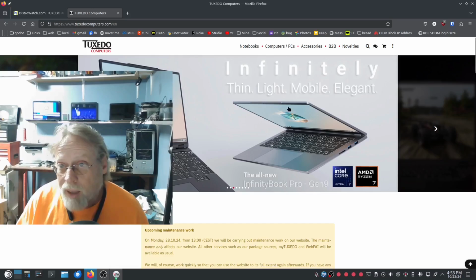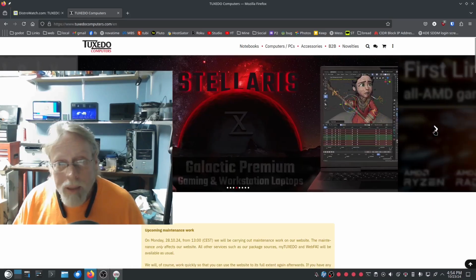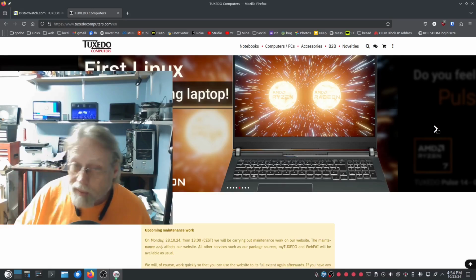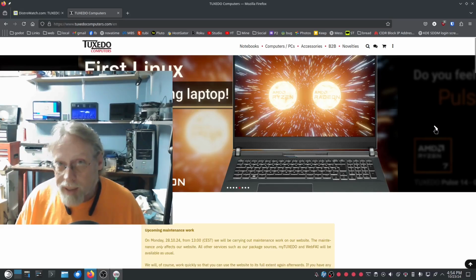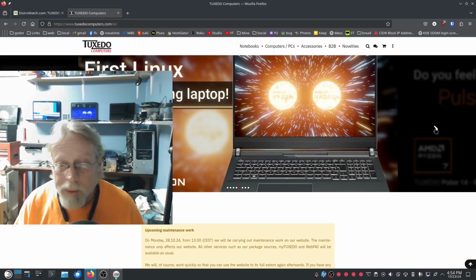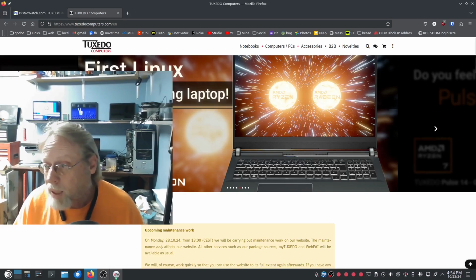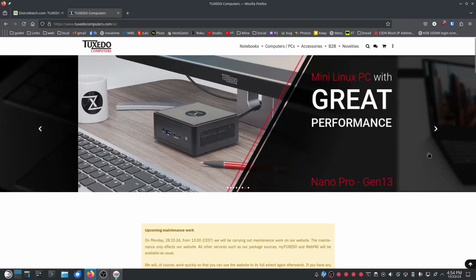This is the next slide. Thin, light, mobile, elegant. That is a nice looking laptop for sure. Keep on going. There's some gaming information. All AMD gaming laptop. That Lenovo 2-in-1 that I have is all AMD running openSUSE Tumbleweed. It has AMD graphics, AMD Ryzen, and it's fabulous. It runs Linux absolutely fabulous. So in my opinion, they're using top-notch hardware for their Linux systems. So, yeah, I'll give them that. We'll keep on going. Ryzen, nice little mini.